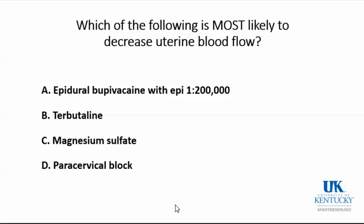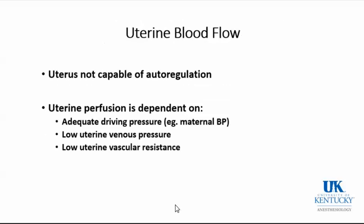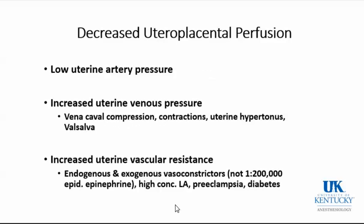So the answer is actually going to be D, and that's part of why you've probably never seen a paracervical block done for labor analgesia, even though it can give good analgesia for the first stage of labor. So a bit about uterine blood flow. The uterus is one of those organs that is not capable of autoregulation, so your uterine perfusion is going to be dependent on an adequate driving pressure, essentially your maternal blood pressure, having low uterine venous pressure and low uterine vascular resistance. Those are the important parameters in terms of maintaining adequate uterine perfusion.